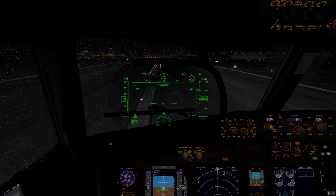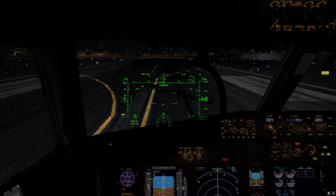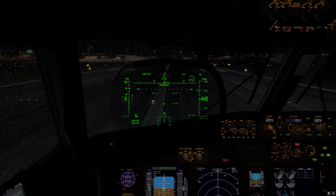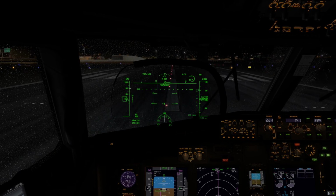Zibo 7378, contact ground on 121.700. 60 knots. Yeah. Great landing. You are now professional. Contact ground on 121.700, Zibo 7378.